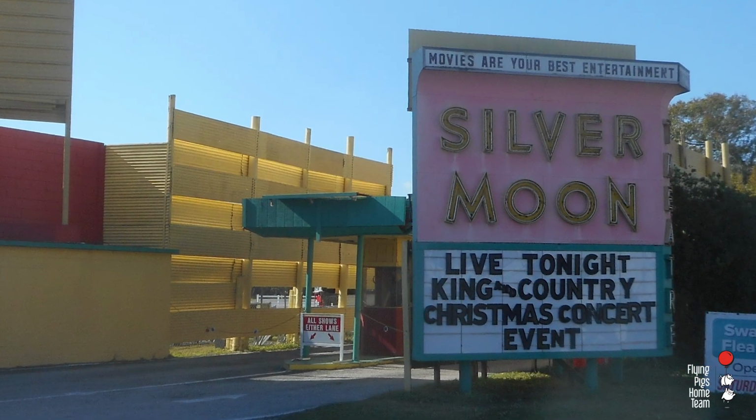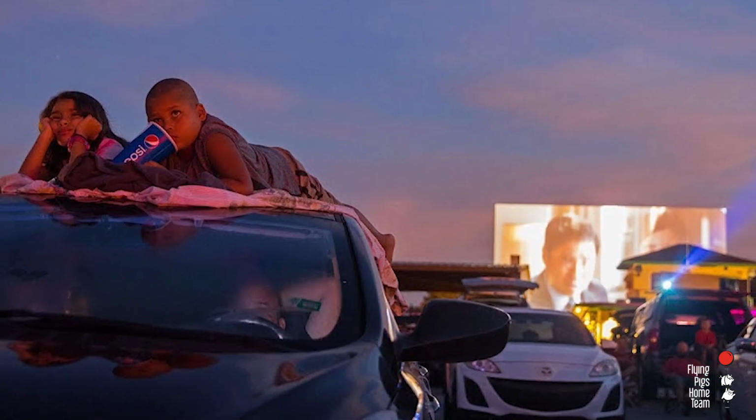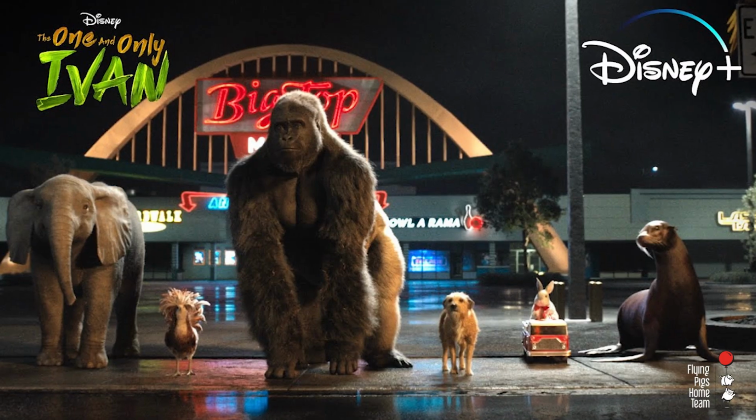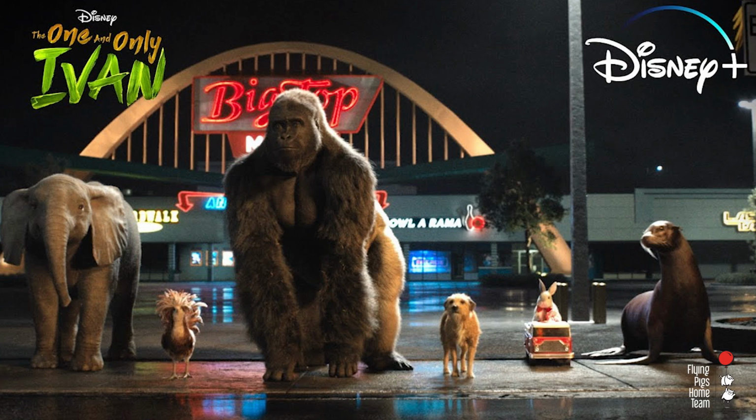Great place to visit. And for those of you with little ones, the Silver Moon Drive-In Theater is such a great option for entertainment. Bring your pillows, bring your blankets, get comfy. They always have something really fun playing on the screen. And it's one of those nostalgic things that we don't get to do every day. They were actually featured a few years ago in a Disney movie, The One and Only Ivan. So some of you may have already seen it on the big screen, and you will get to experience that in person when you come.